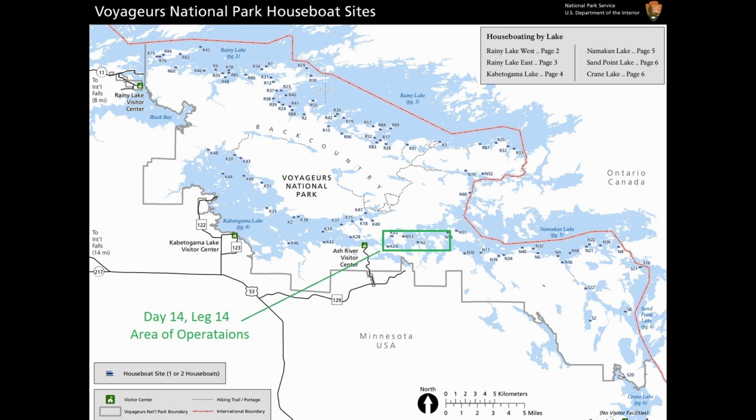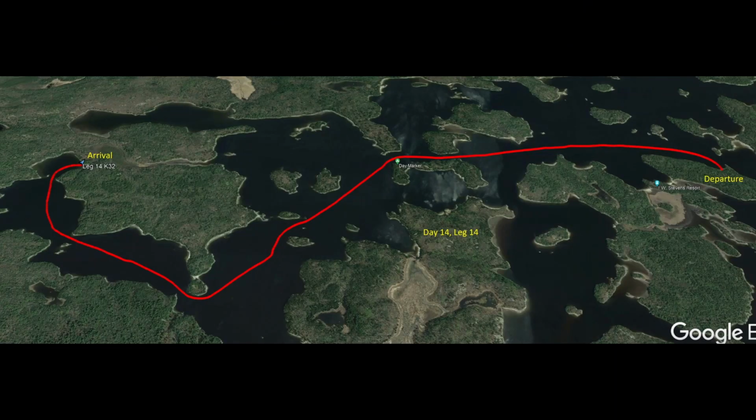This is the park overview chart for day 14. The primary leg was leg 14. There are a couple of short legs, 15 and 16, also within the green box on this chart. Here's the track in Google Earth and the departure and arrival points for leg 14 on day 14.